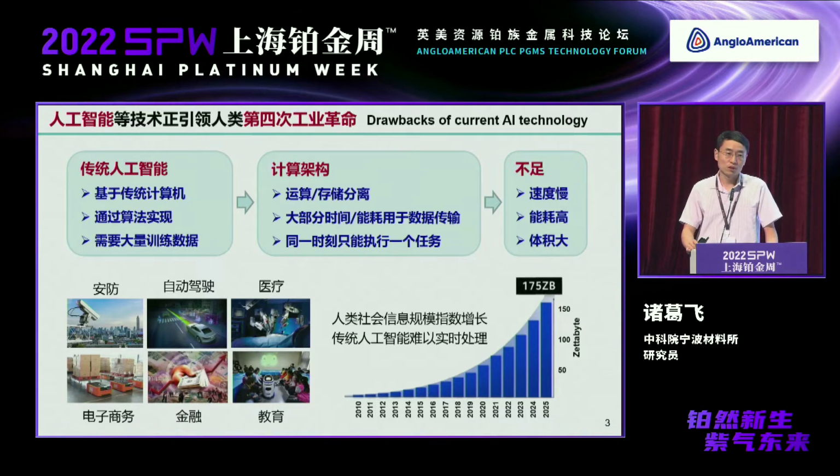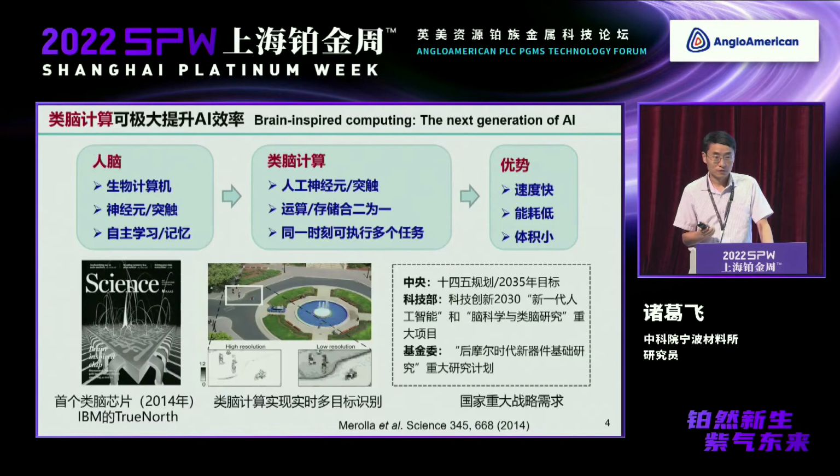So it is increasingly hard for traditional artificial intelligence to be adaptable and to meet human needs in this big data era, because we need real-time handling and processing of large amounts of data. Human brains, as you may know yourself, represent biological computers. What are the characteristics of human brains? They are mostly based on neurons and synapses, so they are able to do automatic and spontaneous learning and memory.